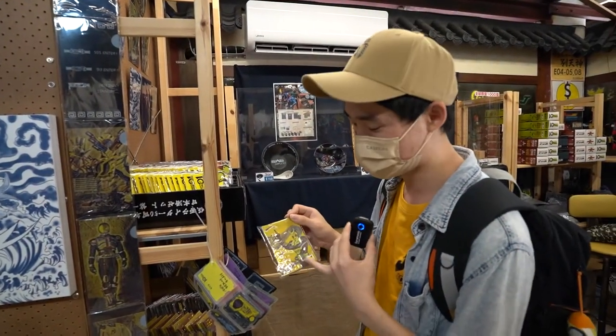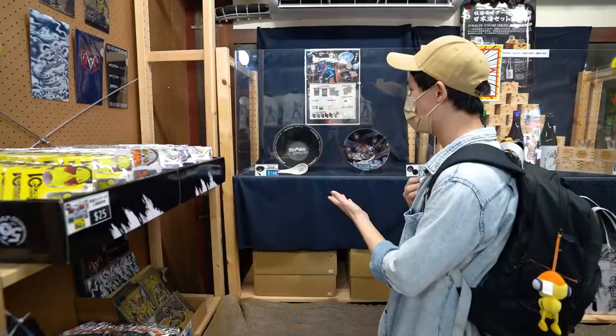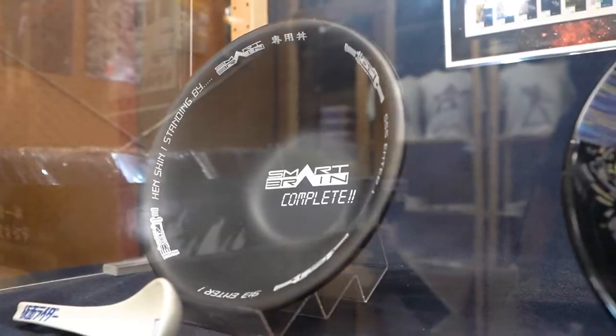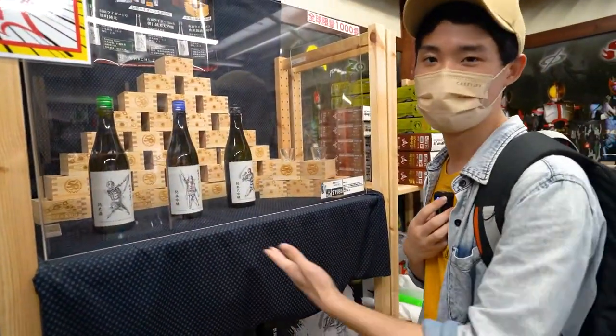Oh, this is also so good. Yes, it means like being peaceful the whole life. And this is the word one, so it means like 01. Once again, Faiz. It seems that Faiz is the popular series here, isn't it? A Faiz bowl? I think this is the luxurious item of the shop, right?